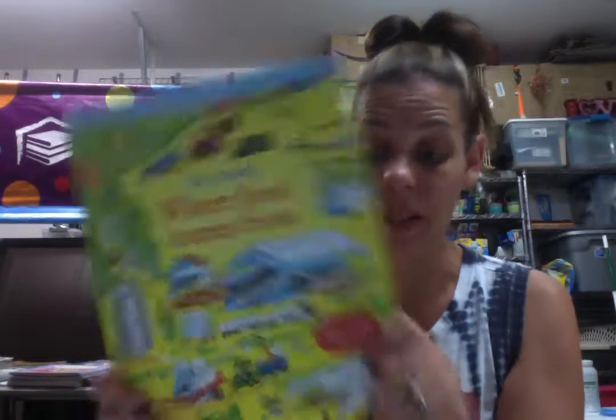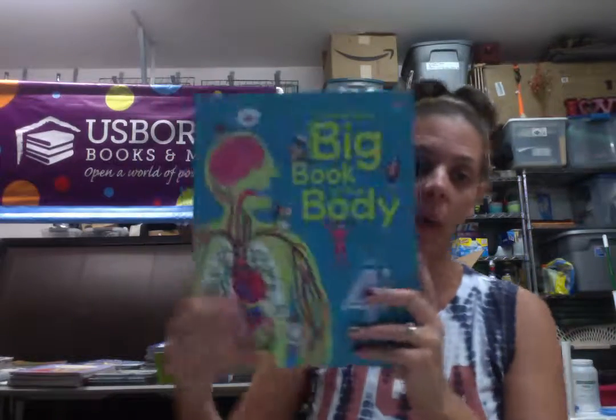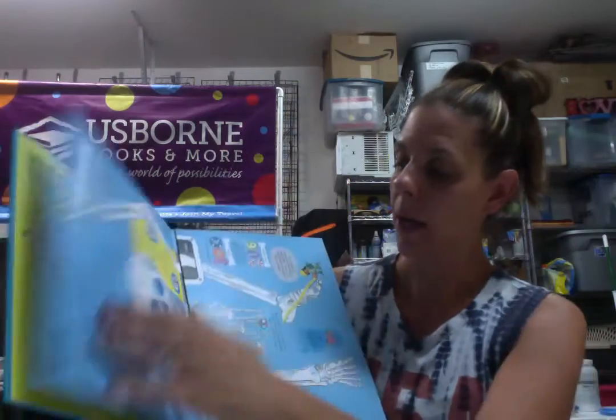This is a good one. I would definitely go with this one if you're going to get a new Lift the Flap. So once again, this will be $8. This isn't a Lift the Flap, but I know a lot of you guys have seen this one, Big Book of the Body. I have a few of these.